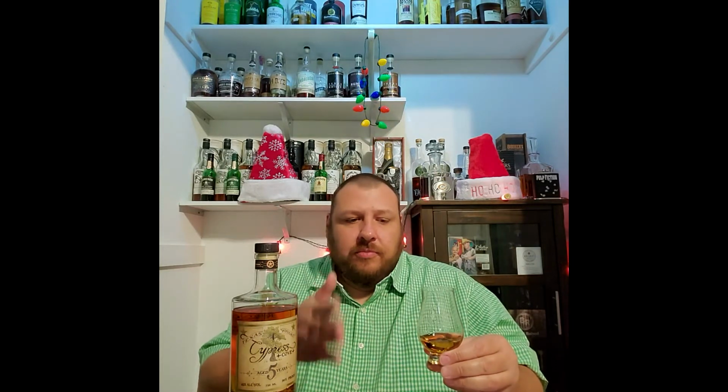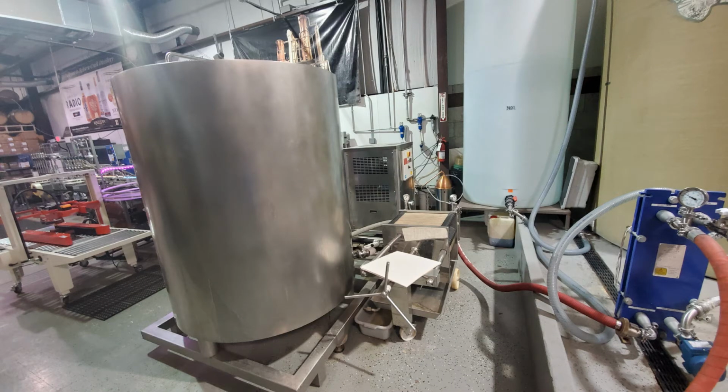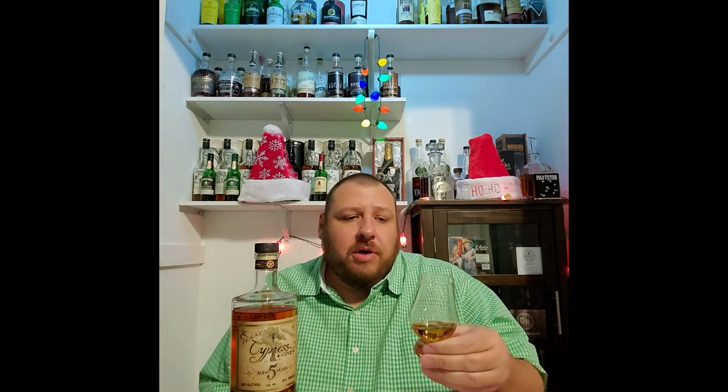And I did the tour. I'll put a picture up there of the equipment they used to do the filtration. It's a pretty cool looking machine. Bunch of little filters, and it looks like the alcohol just kind of gets pushed through all of those. But I guess if I were to drink a lot of this, I wouldn't get a hangover.